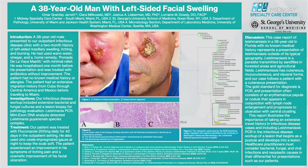Generally, cutaneous leishmaniasis will follow a similar presentation that may aid in clinical identification of the condition. After 2 weeks to 3 months of incubation, an erythematous papule or nodule may appear in conjunction with lymph node enlargement. The initial papule or nodule may lead to an ulceration that may have central crusting. Important differential diagnoses include fungal, such as aspergillosis and blastomycosis, neoplastic, such as basal cell carcinoma and B-cell cutaneous lymphoma, and infectious causes such as cellulitis or viral, such as herpes viruses.